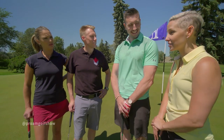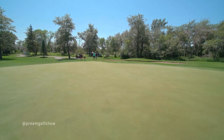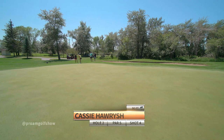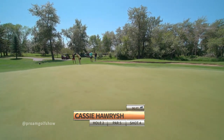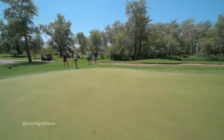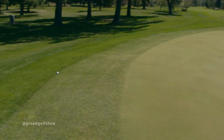Kind of like these greens are seeming to act. Yeah, I'm going to watch this. This is three putt land, ladies. Oh, you might want to leave that flag in there. Yeah, we can't see where that is. There we go. No pressure. That was a little hard, don't you think? Yeah, it was. Oh, man.